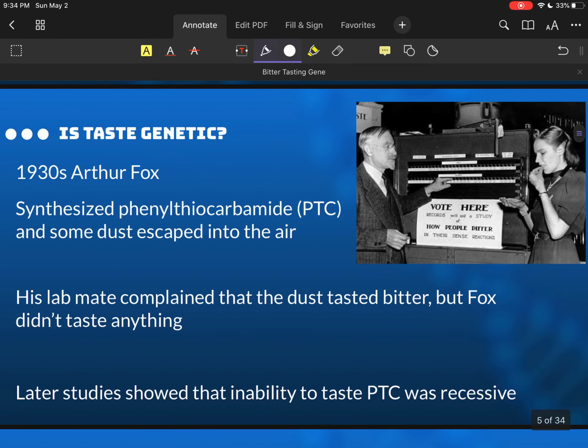So this PTC, which actually stands for phenylthiocarbamide, was accidentally discovered, this whole genetic taste ability. In the 1930s, Arthur Fox, a scientist, synthesized some phenylthiocarbamide, or PTC, and some dust actually escaped into the air. His lab mate could taste that dust in the air and said, oh man, it tastes really bitter. But Fox didn't taste anything, and he thought that was really strange. Why is this person tasting this bitterness, but I don't taste anything at all?